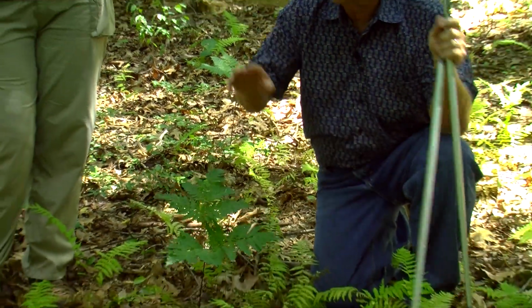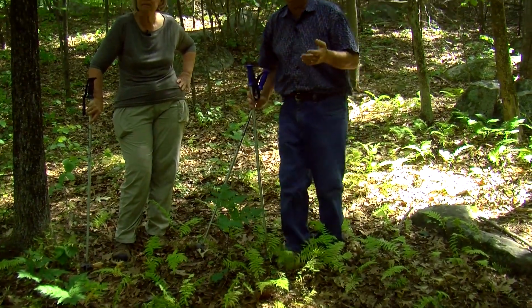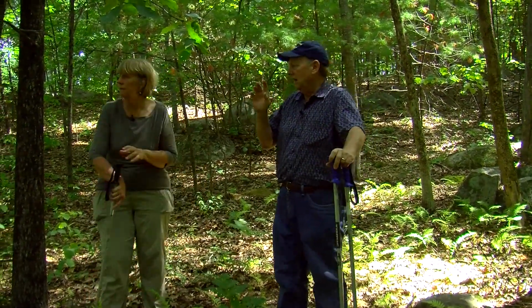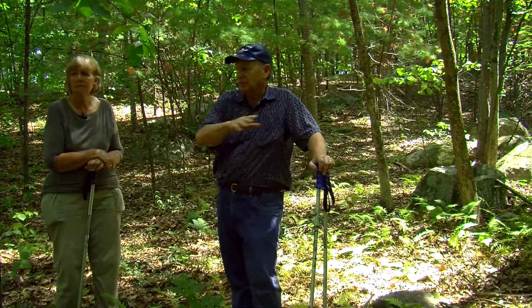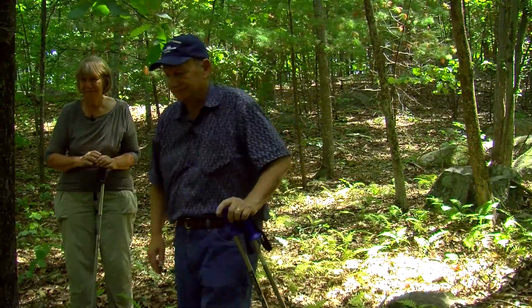So let's walk on, and as we walk on, I want to call people's attention to the boulder field here. It really gets impressive. We're also going to see an animal trail, which doesn't surprise me because we get a lot of deer in the yard here, and it looks like they have a preferred path. We're going to follow that path into the boulder field and look at a couple more bird boxes and then some old stone walls. Sounds great.